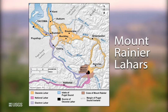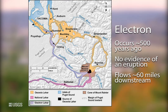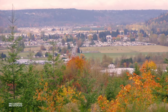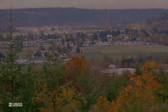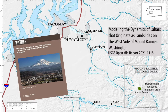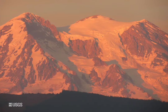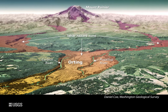Large lahars commonly accompany volcanic eruptions, but they can also develop from landslides that occur without eruptive activity or any warning, making it very important that people understand lahar behavior and hazards. USGS scientists and mathematicians teamed up to develop state-of-the-art computer simulations that show what happens when large landslides on Mount Rainier's western flank transform into lahars and descend into the Puyallup and Nisqually River valleys.